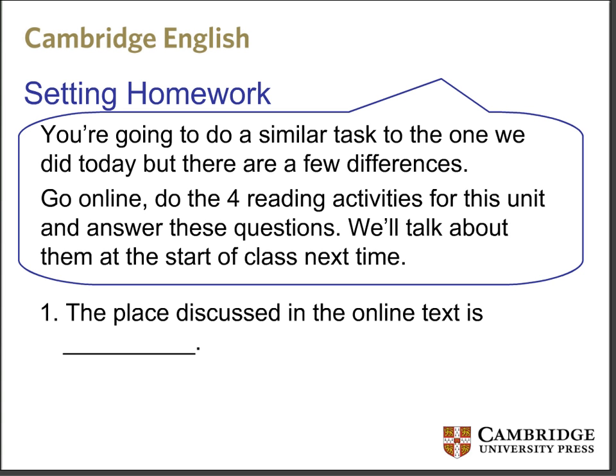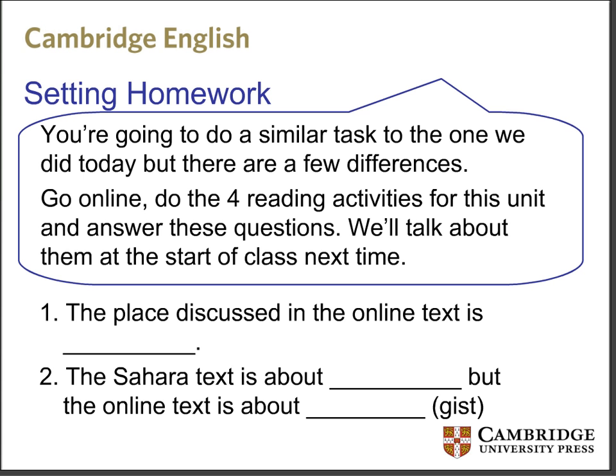The place discussed in the online text is what? The Sahara text is about what theme, but the online text is about what theme? And which place is hotter? Okay, so you're looking at, again, same skills, but in a minor detail. In the chat box, can you tell me what is present in this way of setting homework? What have I included that I didn't include the first time that I asked them to do the homework? I'm basically asking them to do exactly the same thing with a little bit of extra something. What is the additional information that makes it sound more appealing?